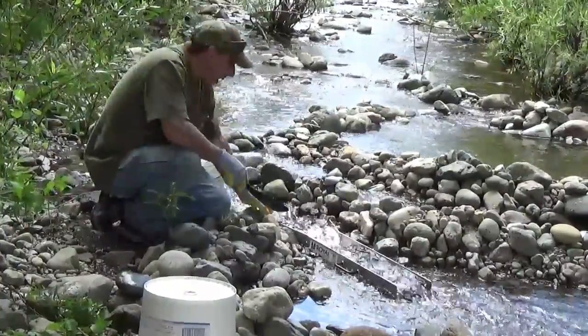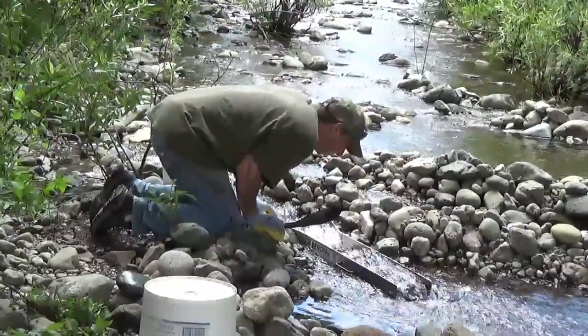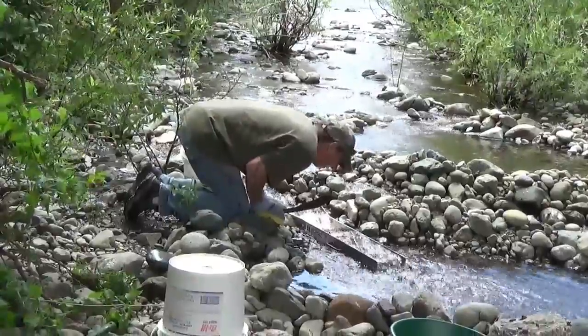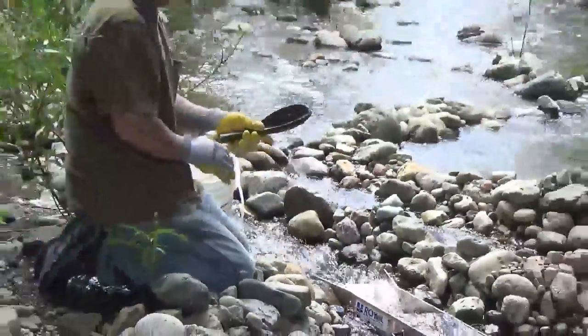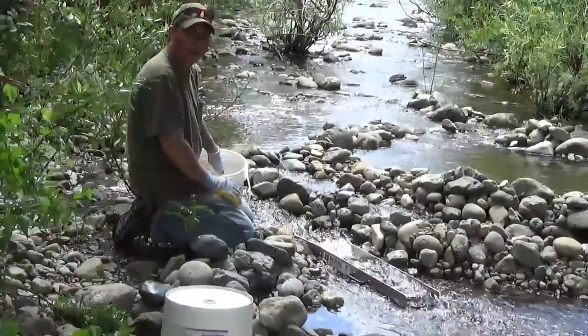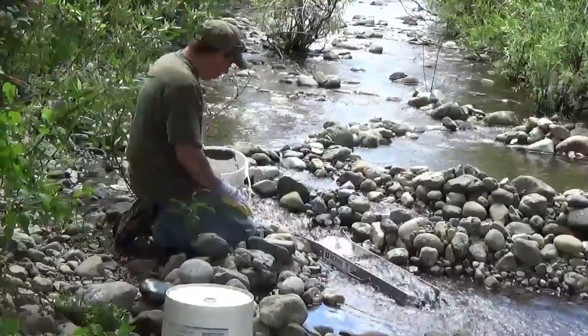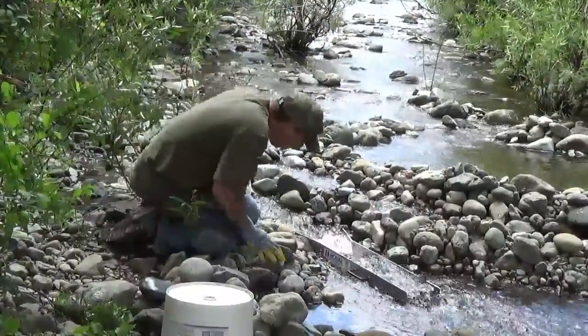It's fun from time to time to lean over and look. We're just kind of looking for indicators to see if there is any color showing up. Because if we do 4 or 5 buckets and there's no gold, obviously we might want to move down to a better spot, do some test panning, look at the bedrock. That's just mining. You gotta find the spot.